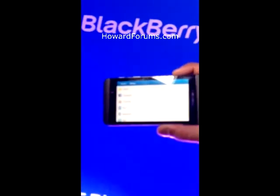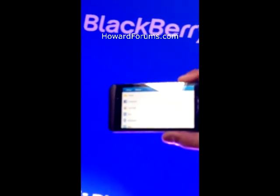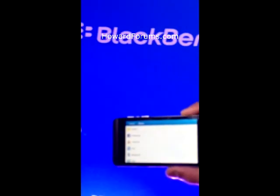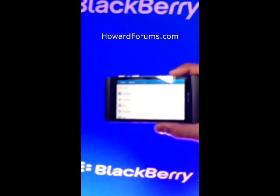So with Blackberry 10, it makes it really easy to not only capture the moment, but also edit and personalize it. It makes it really easy to share the moment, whether it's online or with others in the same room.